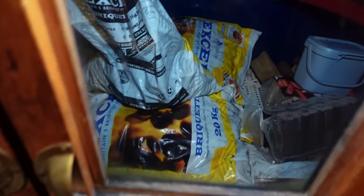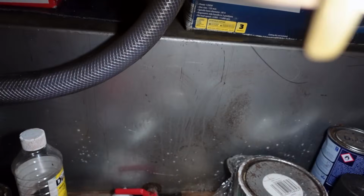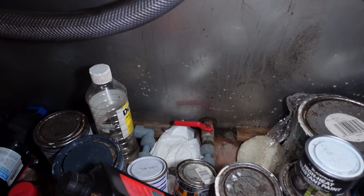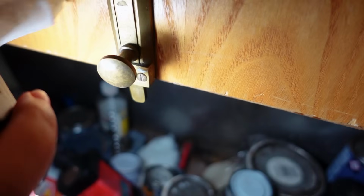Let's go. Okay, so this is our bow where we store the coal, and underneath it, my Jacqueline Wilson collection, but also underneath it is our water tank. It's that big metal silver thing. So that red valve is what we need to turn on. Amy, I'm scared. Ready? Ready? It's on!